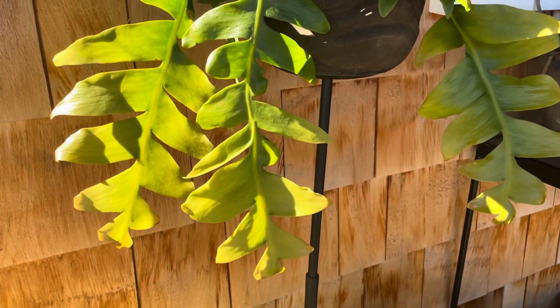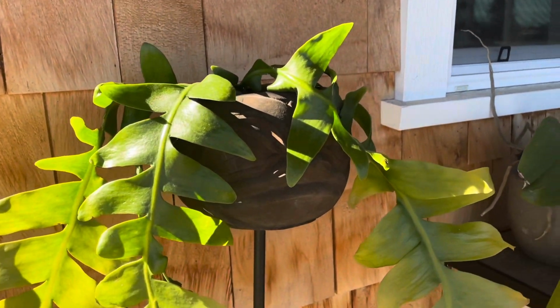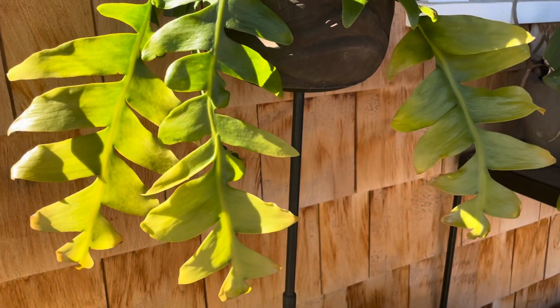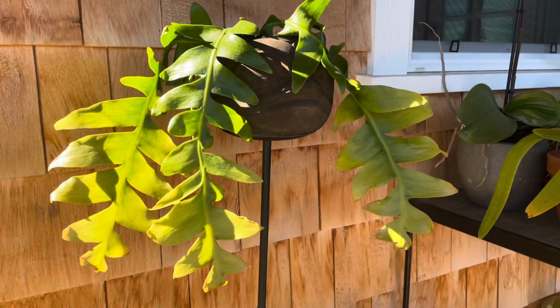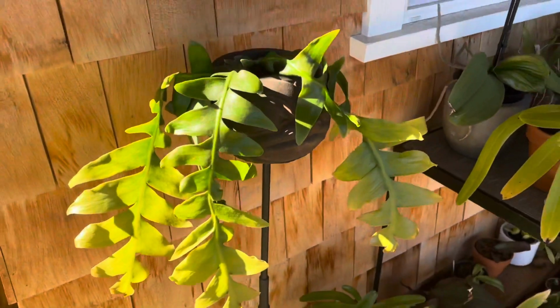This is an epiphyllum that likes lower light levels, so I don't give it quite as much sun. At this moment when I'm filming, it is getting a little bit of sun from the east, but normally it gets sun first thing in the morning, and that's about it. It gets this tiny little bit of light from around the corner this time of day. So it likes lower light levels.